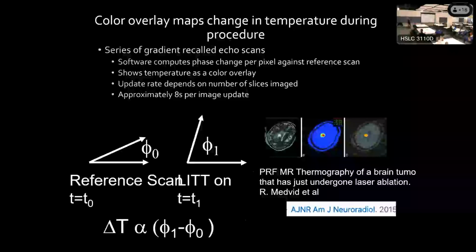You can do this on the order of 8 seconds per image. If you want to track more slices of wider territory, then you're going to have slower temporal updates.